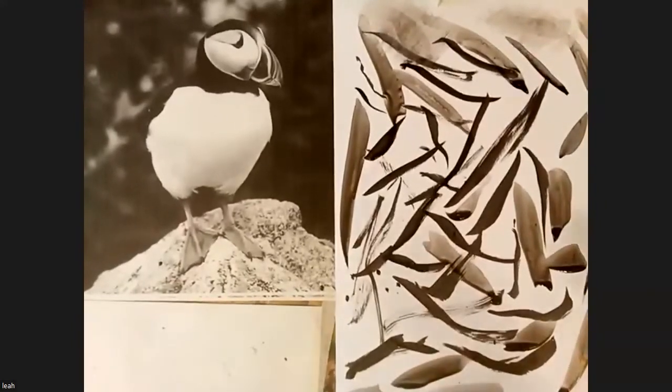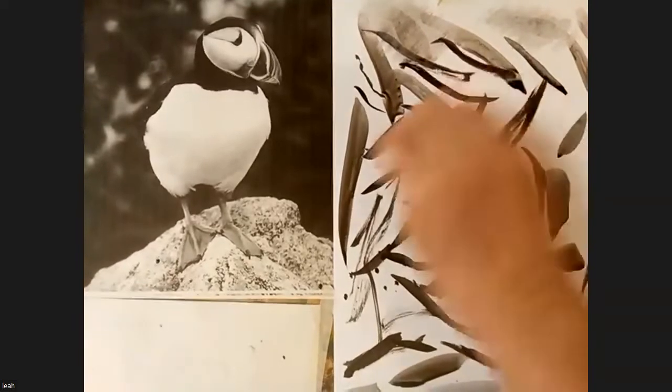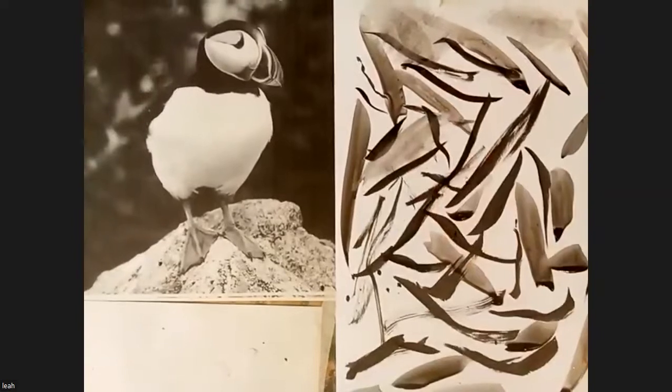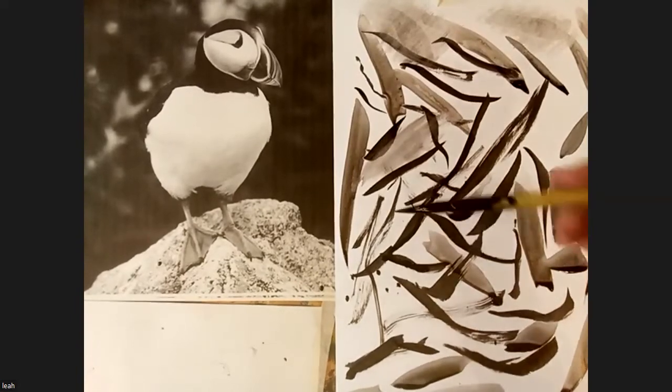These guys have already dried here. If I put that mark down, I don't want it there, I can take my piece of paper and just cover it off. If I dip my brush right into the ink and I don't water it down, I cannot scrub it off. It's a little bit like the difference between compressed charcoal and the willow or the vine.